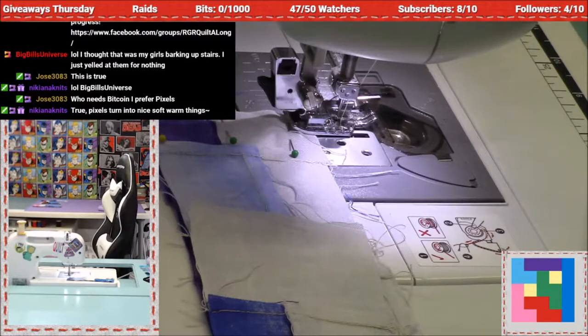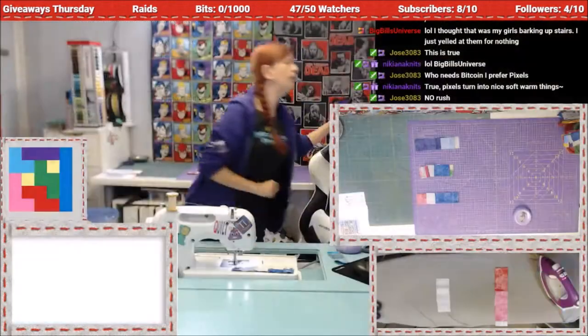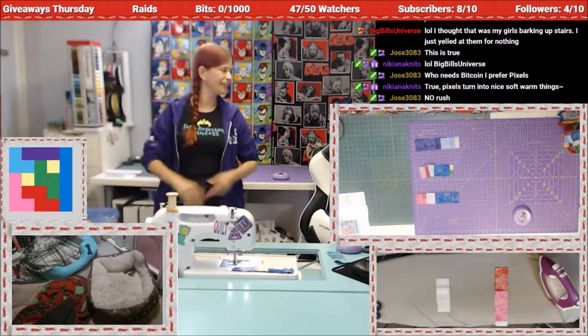Alright, so now I'm going to take the combined rows and combine them. This is my fun part. This is my fun part.